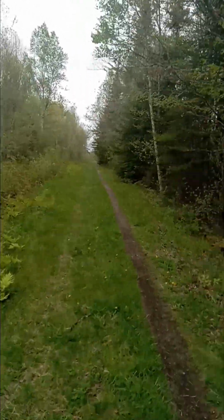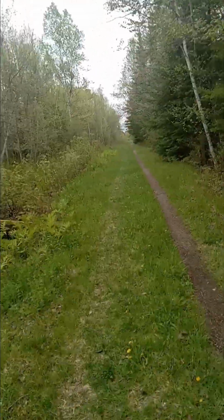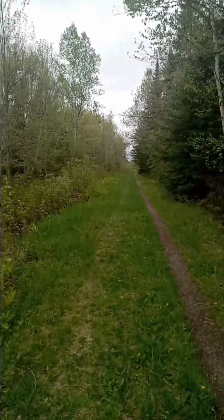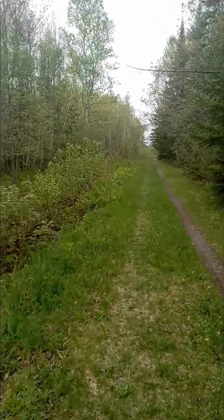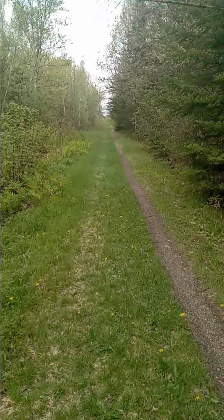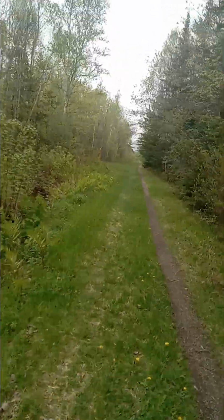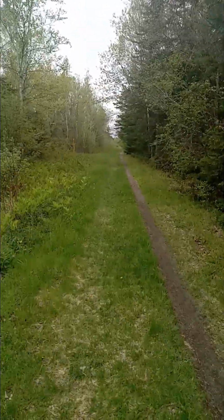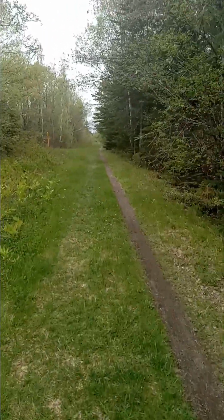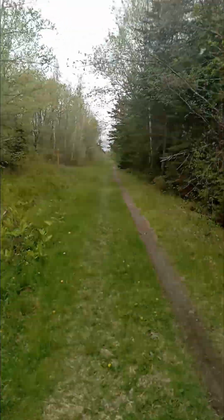It's honestly a nice area out here. This is Walden Parke Preserve, a conservation preserve, the Bangor Land Trust here. Nice little area to walk out through. I'm liking this.